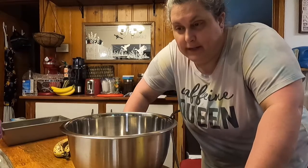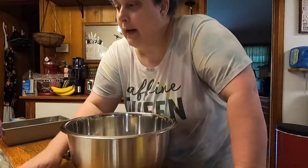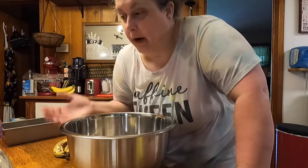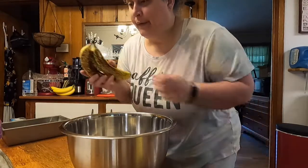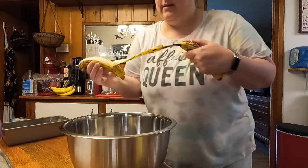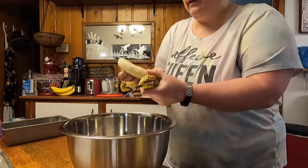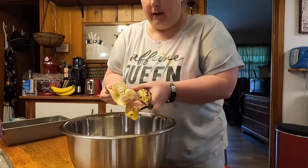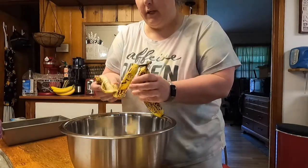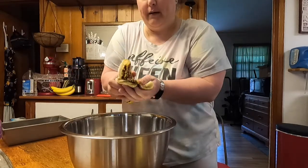Right? Okay. So I think I have all the things I need for this banana nut loaf thingy. It says banana and nut bread, but I put chocolate chips in it because Noah likes it. But I do have a video on how I did the muffins, so I'm not going to tell you how I'm doing this. I'm just going to do it and get it done.